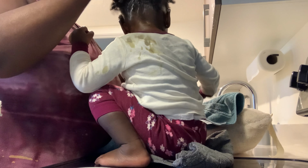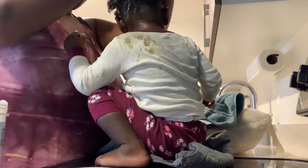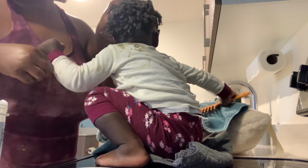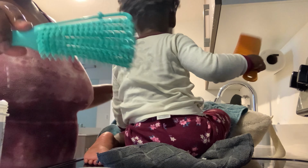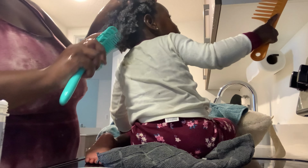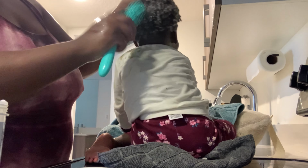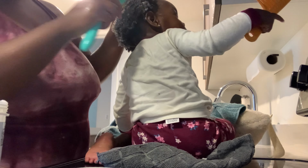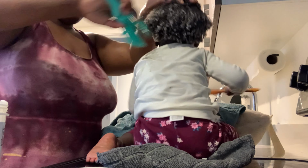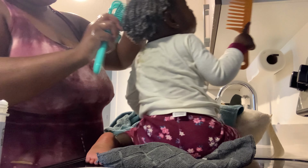So I'm gonna massage this into her hair, and then I am going to take the detangling brush and comb out and detangle her hair. Let me see. I have this brush since she has a comb, and I'm going to just detangle her hair. Don't mind her shirt, that's one of the hair masks. As you can see, her hair is not tangled that much because I did it prior while the hair mask was on.